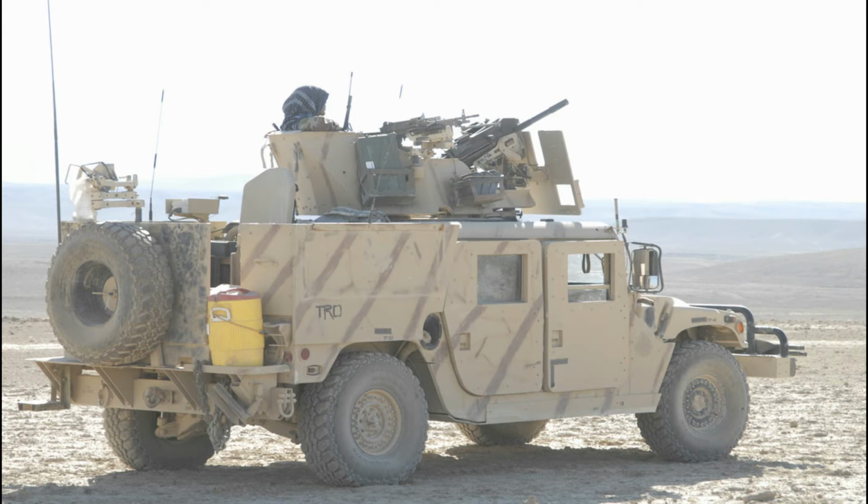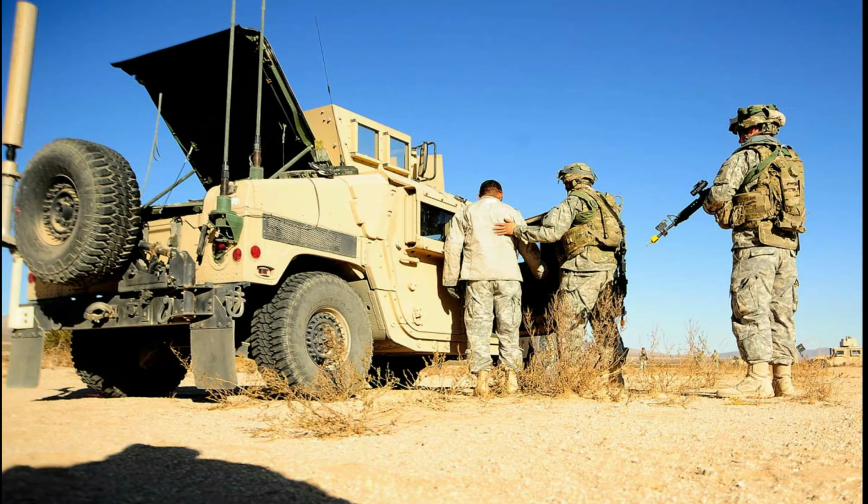HMMWVs are maintainable, reliable, and survivable. They meet all of these requirements while incorporating new standards of reliability for combat vehicles. They score high on reliability, availability, maintainability, and durability (RAM-D) requirements and specifications. During initial production tests, the new vehicle proved to be nearly twice as durable as the Army required.